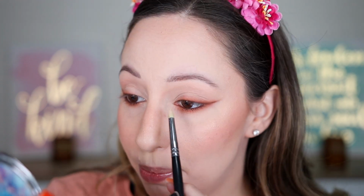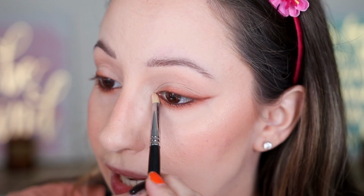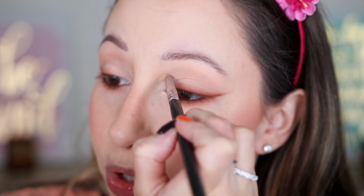I want to keep the rest of the eye completely matte because this is the theme of the pumpkin spice makeup. Matte face, matte eyes. And when you highlight fewer areas of your face, they can also be more noticeable.